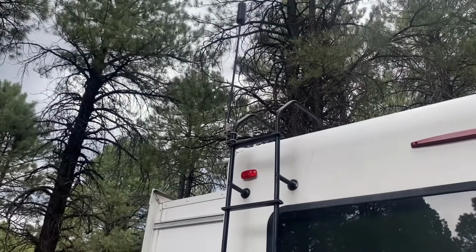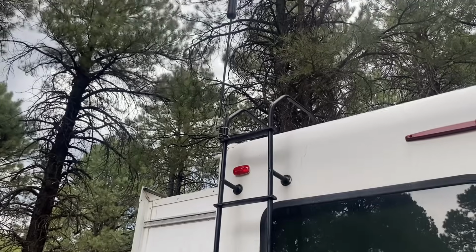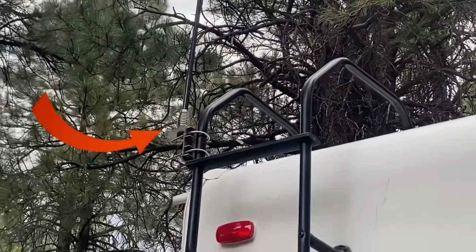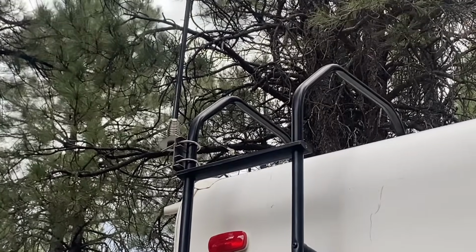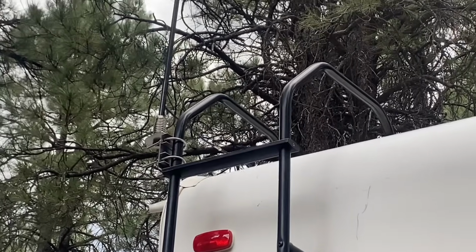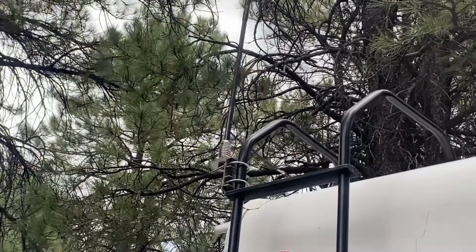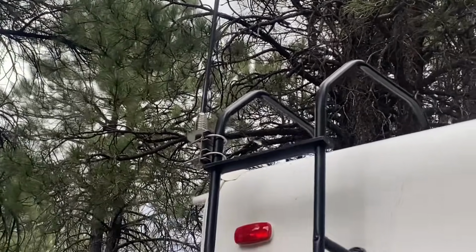And like I said, I've got this multi-directional antenna, which does have a spring in case you hit a tree or something, so it's got a little give. It came with the U-bolts there to put onto the ladder. Ideally you want to have this at the highest point possible on your RV. You could use only one of those bars instead of 2, but I did 2 to get it up as high as possible.